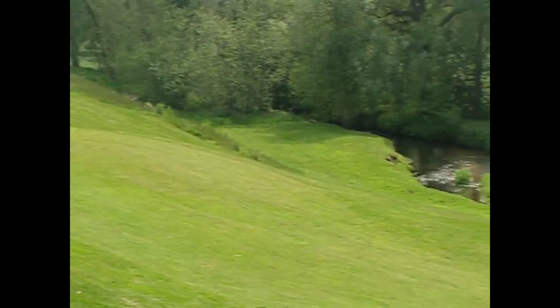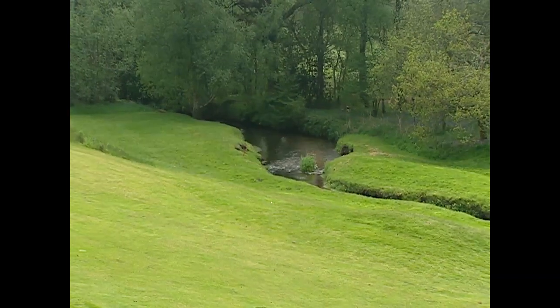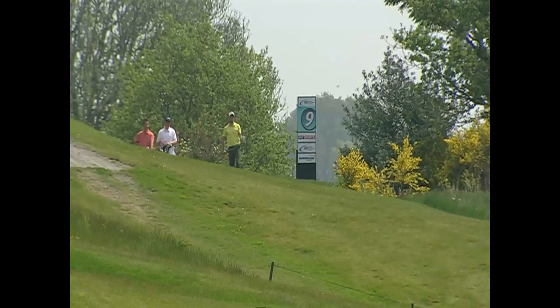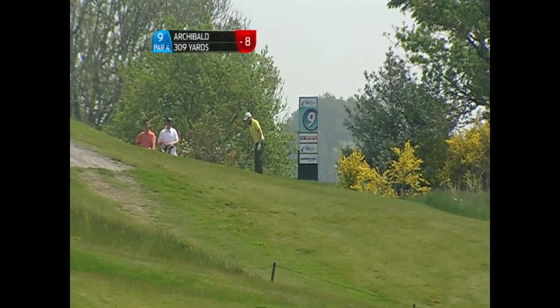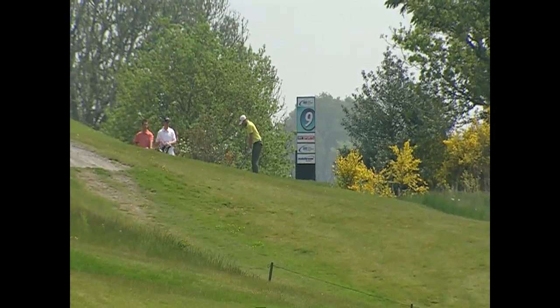Ninth hole, 309 yards. There's been quite a few eagles here this week where players have taken it on. You can see the water there just down the left side, so a bold tee shot is rewarded. Well, let's see what Archibald's going to try here.